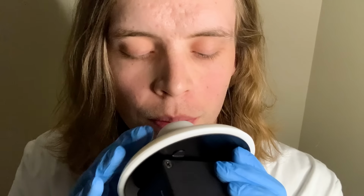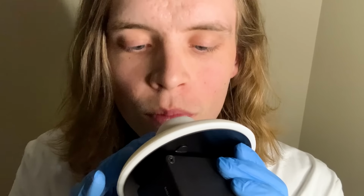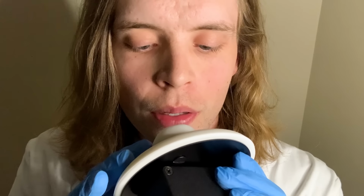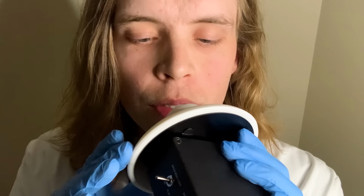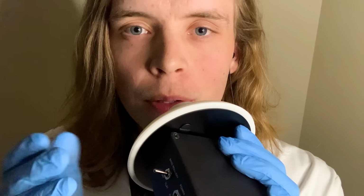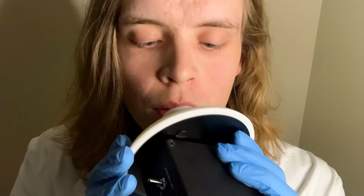Seeing some wax. Yeah. Yeah, you have some wax. That's definitely going to affect your hearing. Yeah. Let's check the other ear.